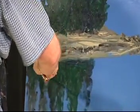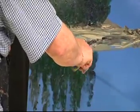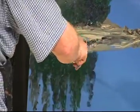I don't think it's cheating or anything. I just don't like it. I don't want it to have that photographic look. I want it to have a painted look. I want it to be kind of impressionistic.